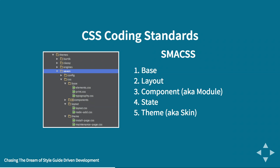So this is how the Seven theme uses this concept. There's the idea of base styles. So things like a reset style sheet could go in here, or things related to simple top-level HTML elements. And then there's layout. So that's again how things are organized on the page. Your grid system would go in there.